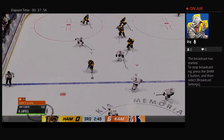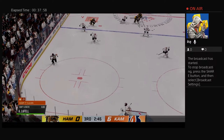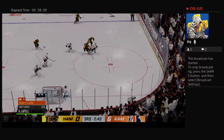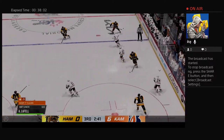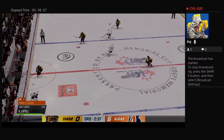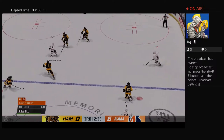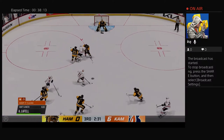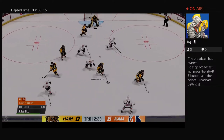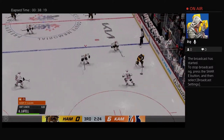Won the draw inside his own end. Hamilton's ready to go on the attack. Throws it in. The Blazers have it against the wall. Not able to connect. Looking for space inside the D zone. Oh, love the defensive stick work there to poke that one away. Through the middle of the ice, they enter the attacking zone.